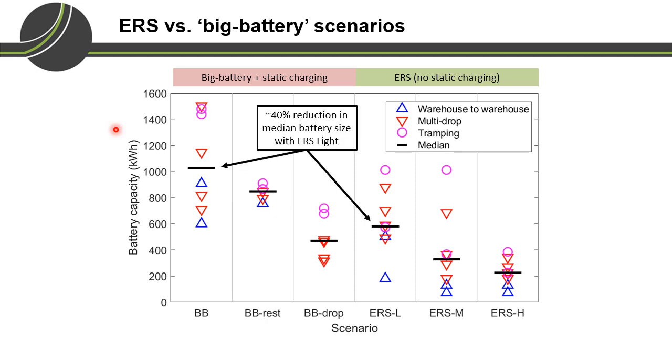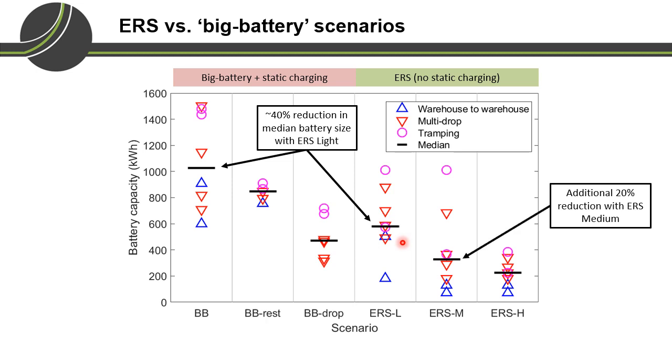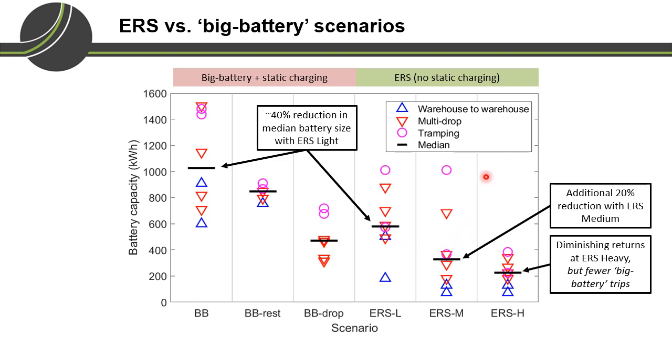Looking then at the impact that ERS has on reducing battery sizes, for ERS Light we see about a 40% reduction in battery size. ERS Medium we see an additional 20% reduction. And at ERS Heavy we see an additional reduction, though with diminishing returns. But what we do see is that some of these remaining big battery trips or big battery trucks have now been captured by the ERS, and so we're reducing the number of large battery trips that would be required on UK roads.